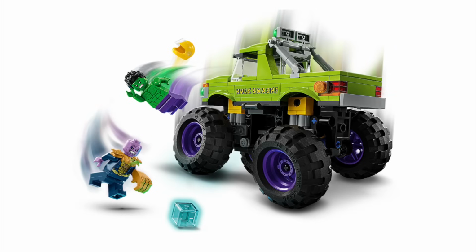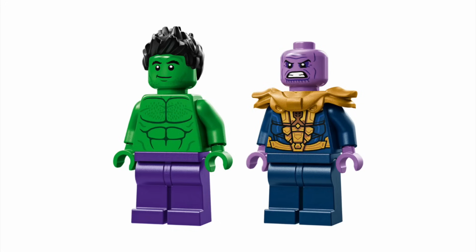But of course, it doesn't leave much for the adult collectors, especially in the minifig department, where we have Hulk here, who uses the same head and torso as the last couple comic book style Hulks we've gotten, but this time without dual molded legs, so he is technically a downgrade. Thanos uses the same Infinity Saga head, but has a brand new torso, so that is nice for what it's worth.